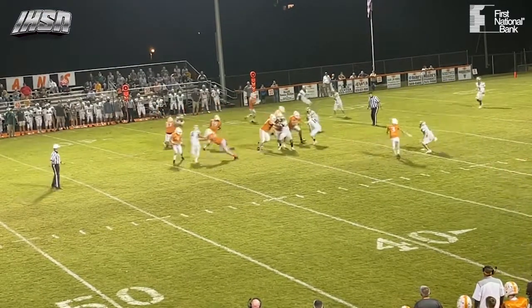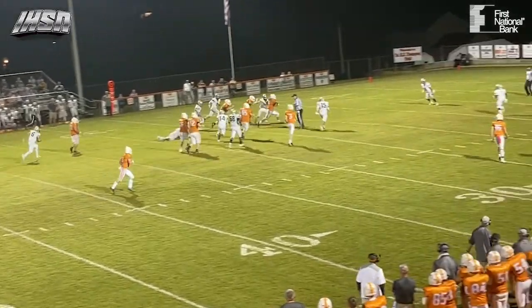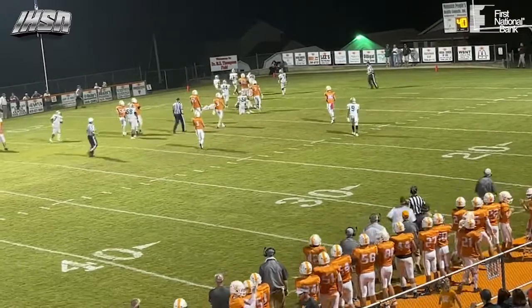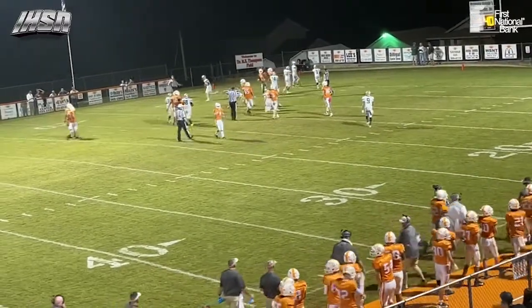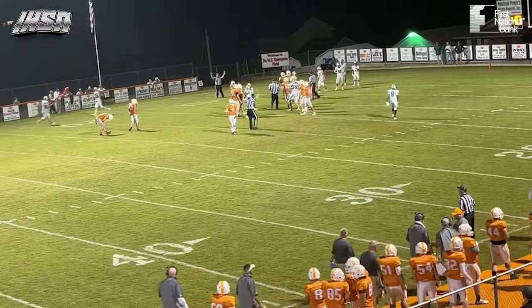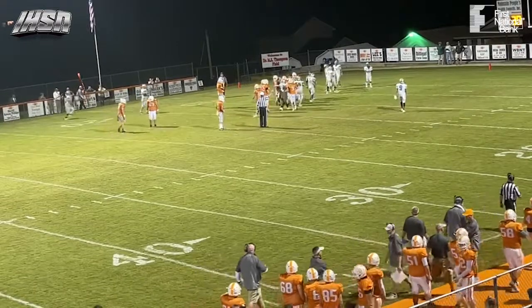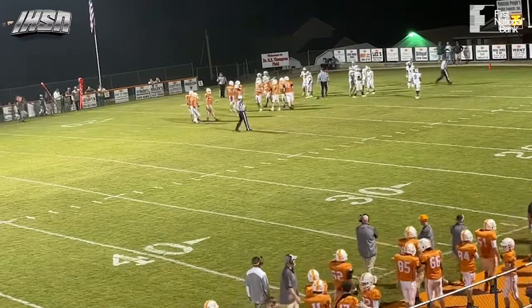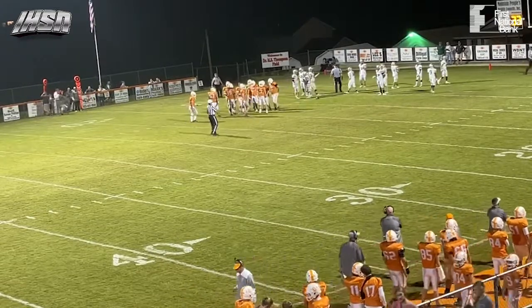Now second down and 10 at the 33 of Rockwood for Oneida. Rector from the shotgun takes the snap, hands it off. Rylan Duncan got running room at the 30. He's at the 25, 20. He's down to the 15, breaks the tackle inside the 10-yard line. It'll be a First National Bank first and goal for Rylan Duncan. 6:39 on the clock. If you can get a quick one here, it would be very helpful. Yes, that was a big run by Rylan Duncan.